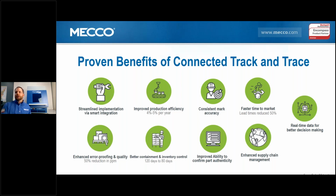So really, when you're challenged by your customers to make good on a warranty claim, we've heard from manufacturers that sometimes they get their competitors' products back and have to make those right because they can't differentiate their product from their competitors' products. So confirming the authenticity of the product, and then lastly, just enhancing supply chain management overall, with visibility of the entire supply chain.